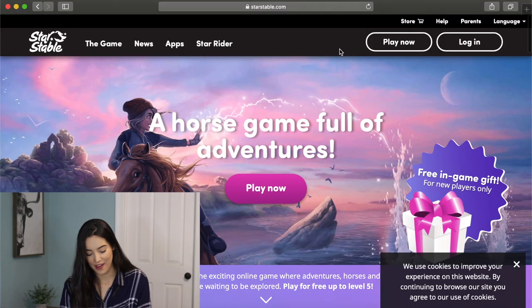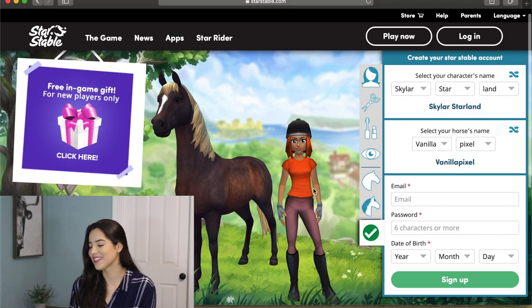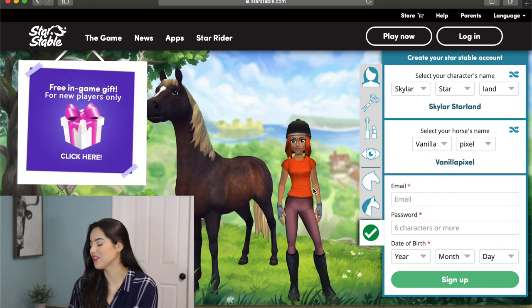Here I have my laptop. It's actually been charging, getting ready to play. So we're gonna go to starstable.com, click play now. Okay, yay! This is so cool. I love games where you can personalize your character. That's my favorite. Okay, so select your character's name.